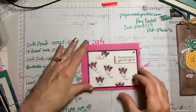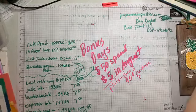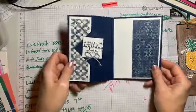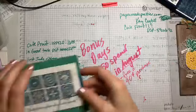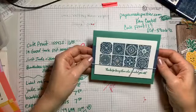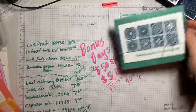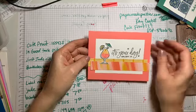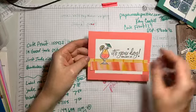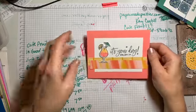We have a little butterfly card. Super cute. This is more of that boho indigo. That's the blue and the ivory that I really think is cute. This is something about medallions. I can't remember what it's called, but it's a cool, funky set. Funky cool, not funky weird. Love this. The colors, the drink, and that paper is one of my favorites.